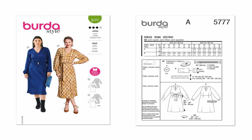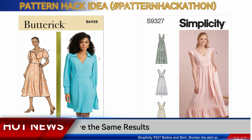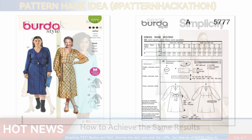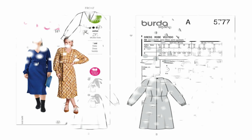is 5777. Now, I'm on the fence if I would get this pattern, and the reason why is because I have a similar pattern to this. I can hack it and make that V-neck for sure. I know how to draft the ties that go on the front of view A. So, I mean, now we know that Burda patterns will not be $2.99. When they are on sale, they'll probably be $3.99. So I think what I will do is take a pattern out of my stash and give it a good hack and call it a day and leave this one where it's at.